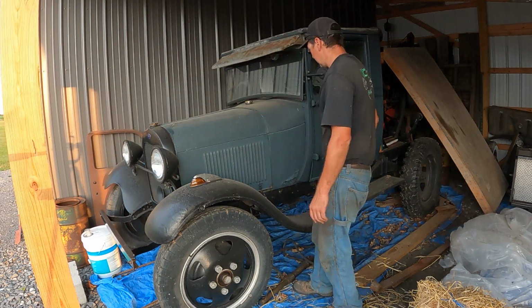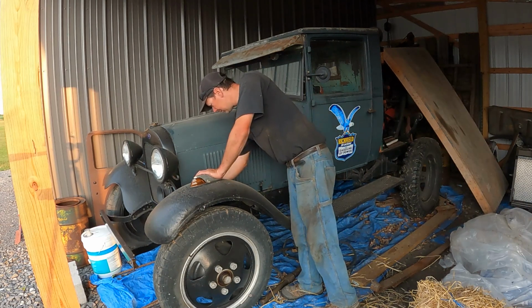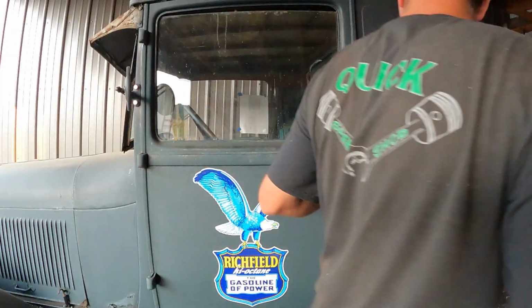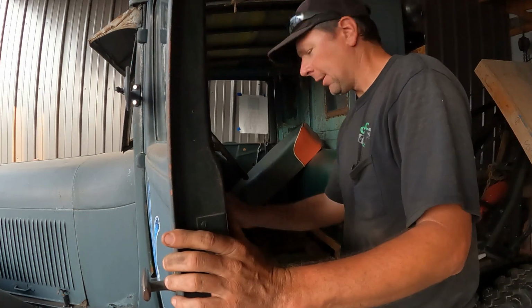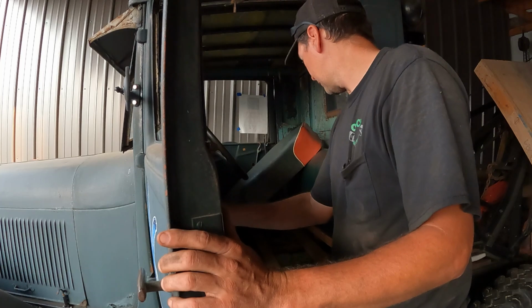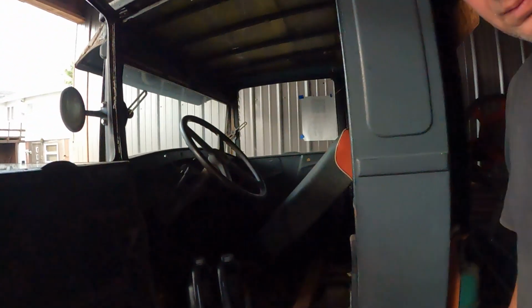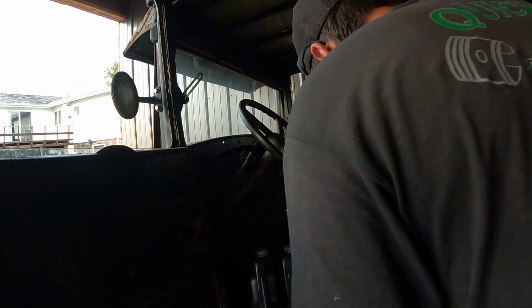It's been severely neglected. The paint has faded right out to nothing. Come on in here closer. Let's open the door. Oh, that is a pungent odor. It is a pungent odor of mice. I don't even want to drink it in because it smells nasty. Let's turn on the light and see what we got in here.